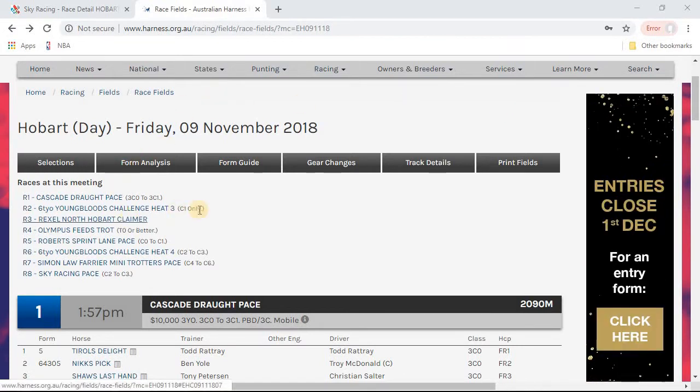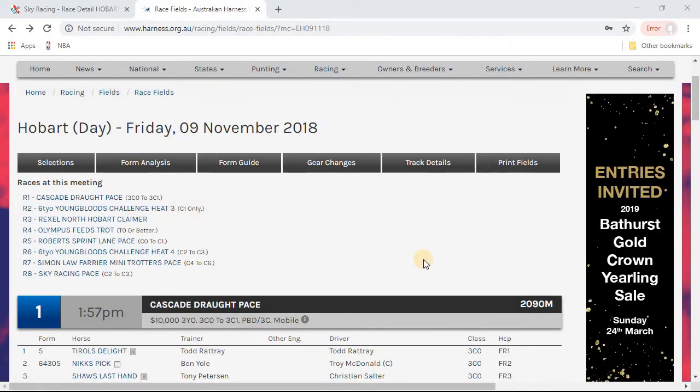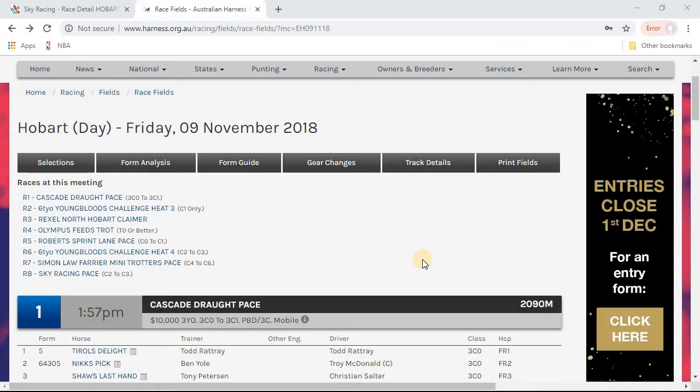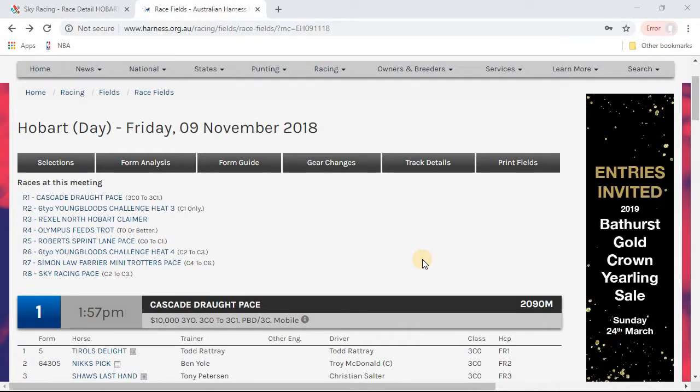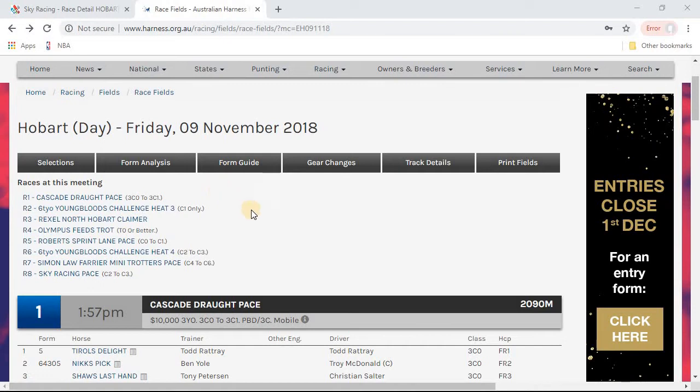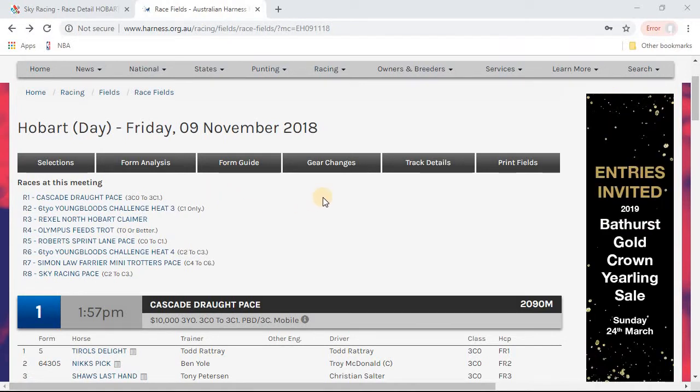So 8 races. Doing this, it's about 9 o'clock Thursday morning, so there might be a couple of scratchings, but I'll probably put it up just after opening markets go up, so not entirely sure whether that'll be later tonight or early in the morning. So anyway, we'll kick off into it.